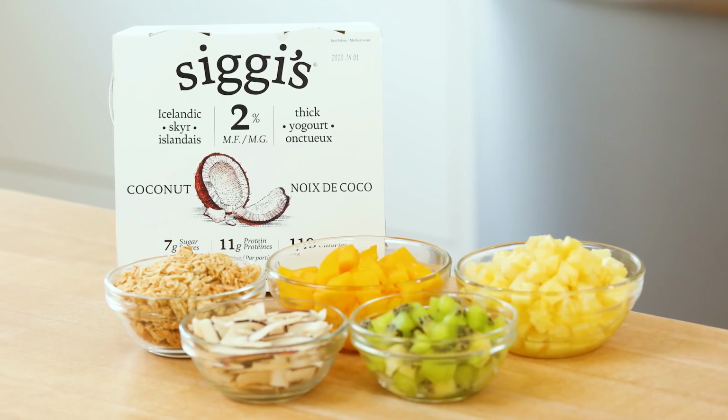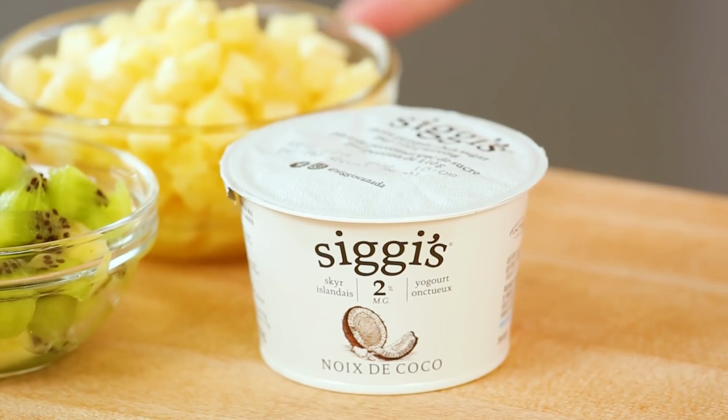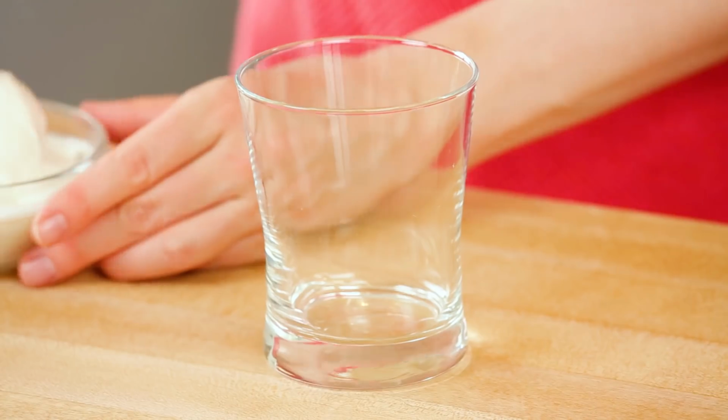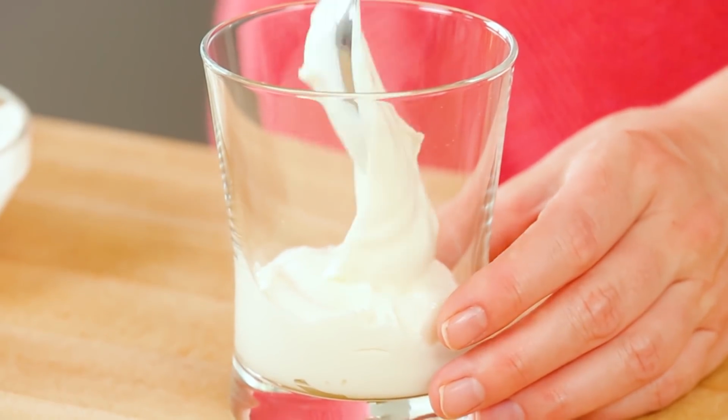This recipe all starts with Siggi's coconut flavored skyr yogurt. Now, the coconut flavor comes in these amazing ready to go single serve packs, so they're perfect for snacking on the go, but they also work really, really well in an amazing parfait like this. I'm gonna go ahead and get a good layer of my yogurt down into the bottom of my parfait glass.